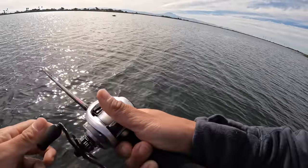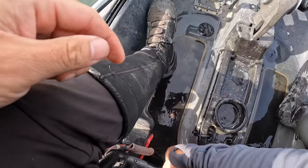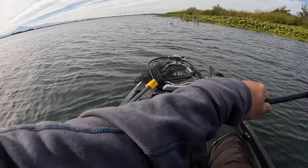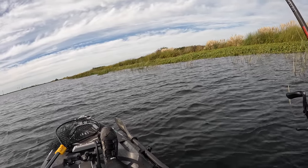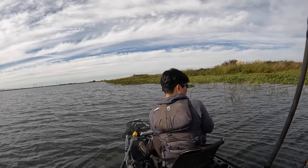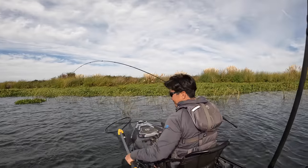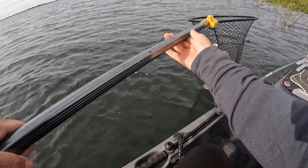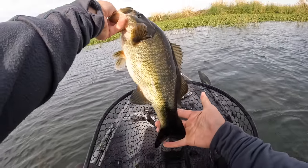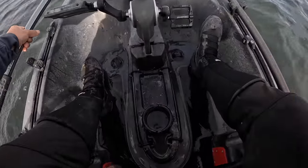Oh man, we hit a good stretch. Yep, pretty sure we hit a good stretch. Not a giant, but we'll take those. Huh. Thought I felt a bite. Yeah, buddy. Alrighty. Little pattern. There's a big one of the day right there. Nice solid one. Fat. Look how fat that one is. Thank you, sir.